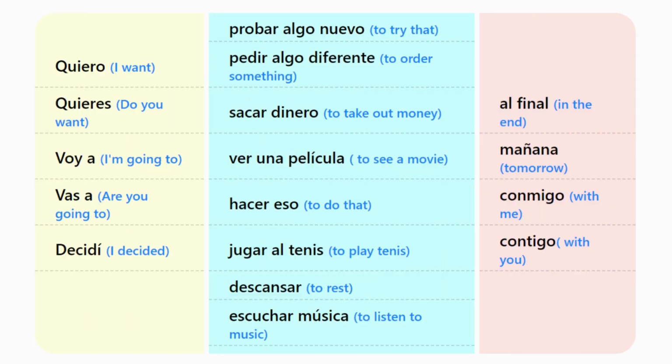Okay, for this next bit, just listen, follow along the table and try to work out what's being said. Voy a hacer eso mañana. I'm going to do that tomorrow. So it looks like it's I'm going to do that. We wouldn't repeat the to twice in English, but that's how it works out in Spanish. So I'm going to do that tomorrow.